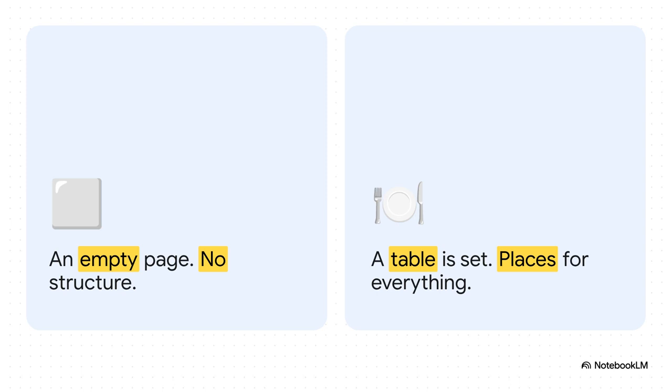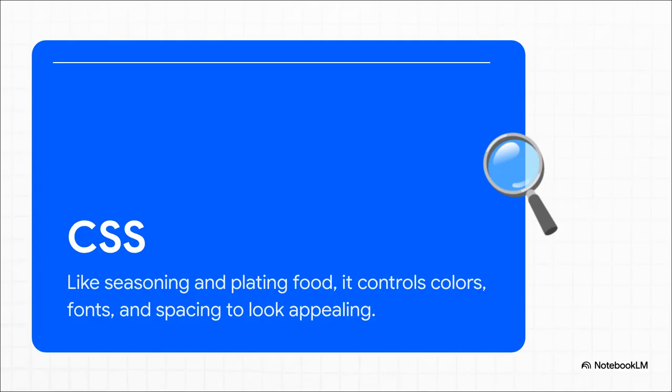And here you can see exactly what I mean. On the left, an empty room, a blank page, nothing. But on the right, once you add HTML, you've got a table setting. It's not fancy yet, but there's a clear spot for the main course, for the dessert, for everything. We have structure. Now, a table with plates is functional, sure, but it's not very appetizing, right?